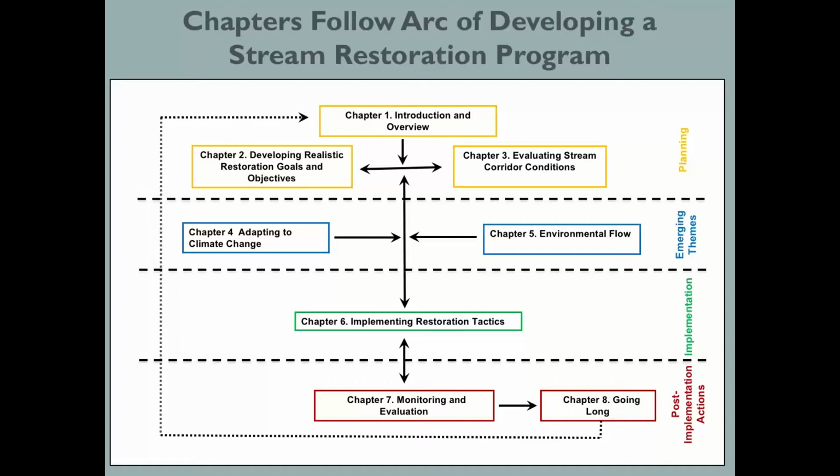And in chapter 7, this is the post-implementation phase, monitoring and evaluating the results of your restoration project. And then chapter 8, Going Long. The emphasis there is that when you reach the restoration finish line, so to speak, it should not be a finish line. The emphasis of that chapter is on what you can do to take it to the next step, enhance the results of the work you have done, and continue to work and expand on results.